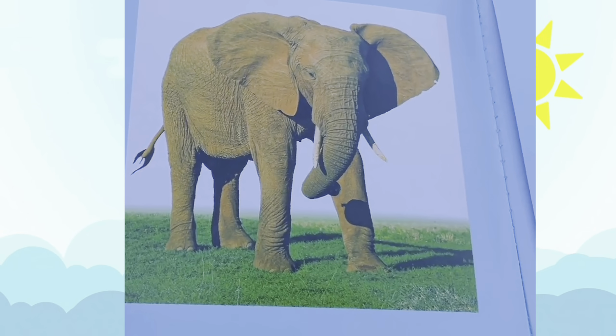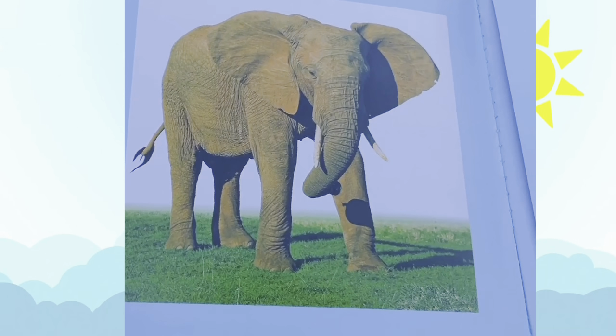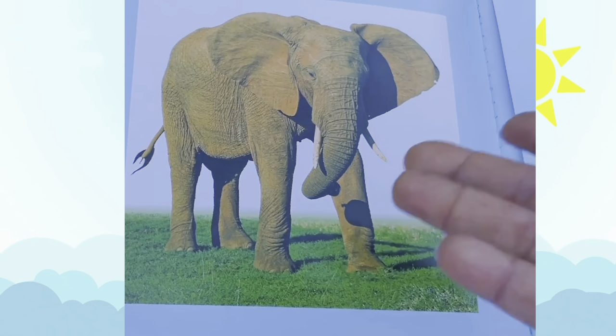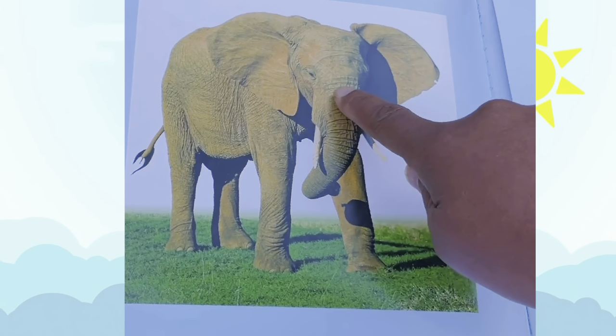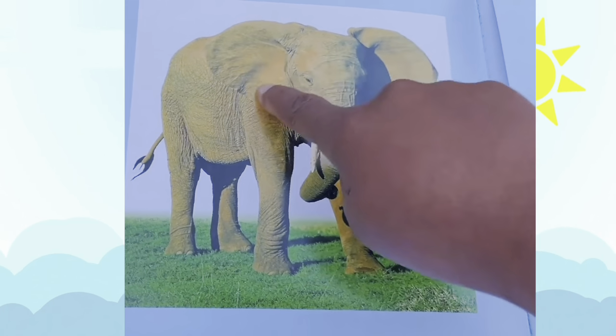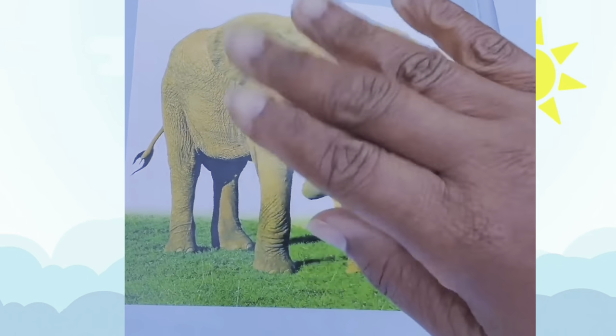Let's look. Oh, elephant. There's the elephant. Elephants are big. Can you point to the elephant's trunk? Where's the elephant's trunk? This is the elephant's trunk. And the elephant has big floppy ears. Elephant. Hi, elephant.